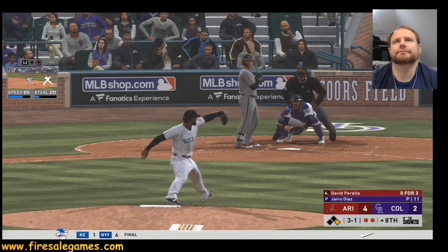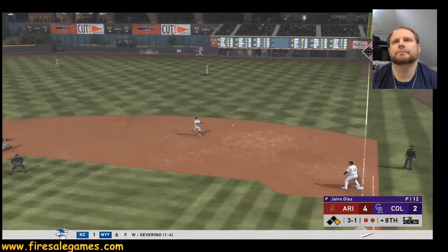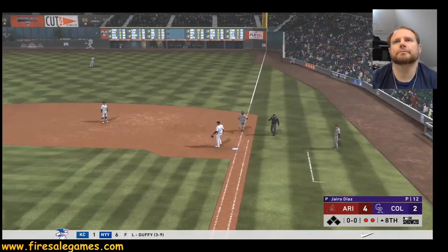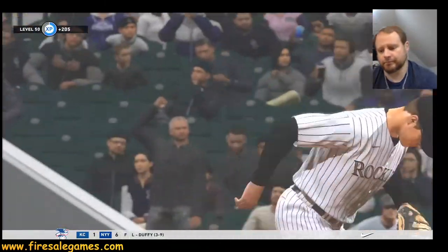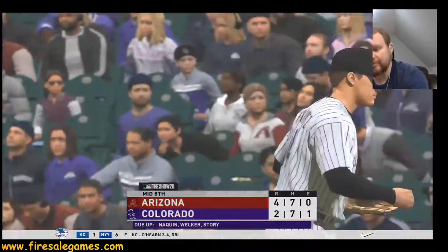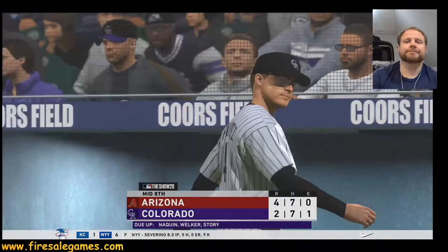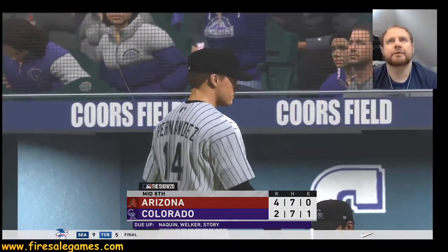The 3-1. Hit hard on the ground towards second. Throw over to Aguilar at first, will take care of him to end the inning. One left for Arizona as they can't add to their 4-2 lead. All right, this inning right here, we've got to score. We've got to do something right here.